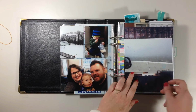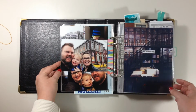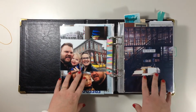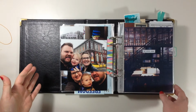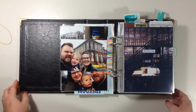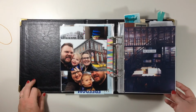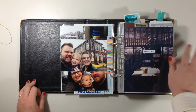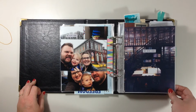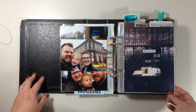Here's another rub-on, and I just wrote with that Sharpie pen. This kind of gets into the heritage part of our trip. We did take this trip to do some heritage research. My husband and I really got into that when I was pregnant with my son. This is at the German Society in Philadelphia, where his family were members. They lived in Philadelphia for a while, and when they came over from Germany, they were business owners there.